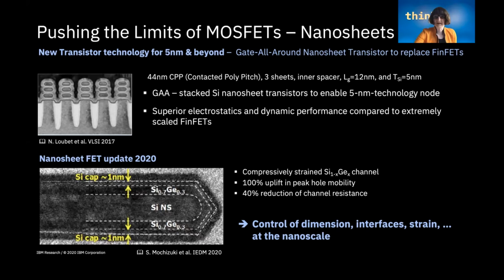The silicon germanium has a certain composition and is compressively strained. This strain leads to band engineering and thus to a 100% uplift in peak hole mobility. The channel resistance is reduced by about 40%. This example shows that a better understanding and better control of dimensions, interfaces, strain, and much more is needed in order to further improve the device characteristics, also in the future.